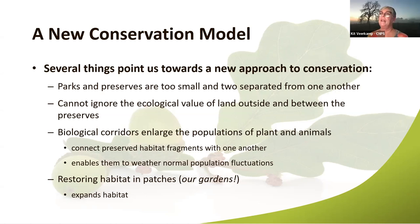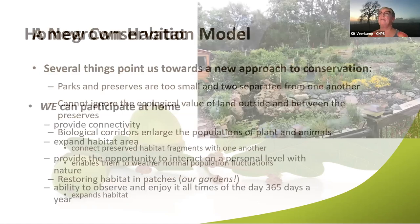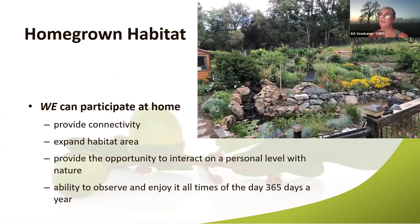So knowing that parks and preserves are too small to do the job by themselves, we can't ignore the value of every other place that we have the potential to influence or make changes to. And again, where we have that power is our homes, our gardens, to expand habitat. So in participating at home, we provide those patches, we provide connectivity.